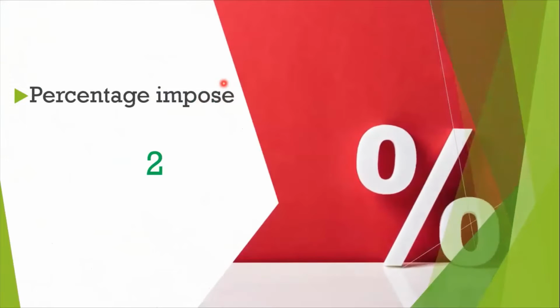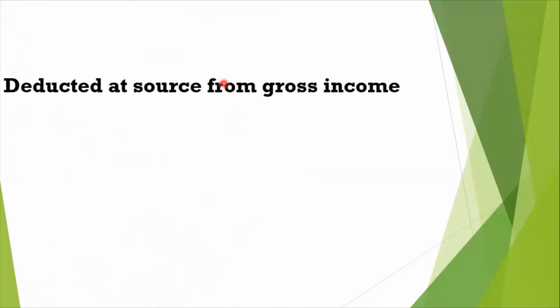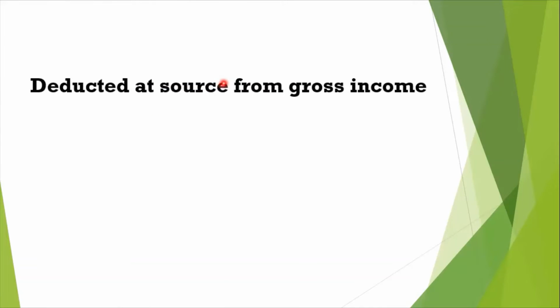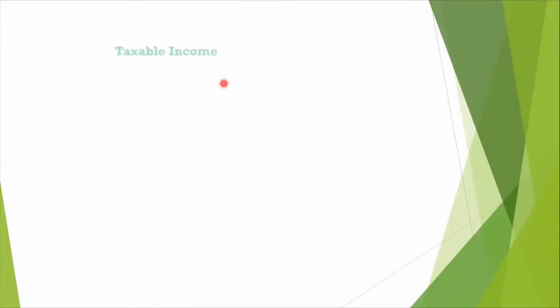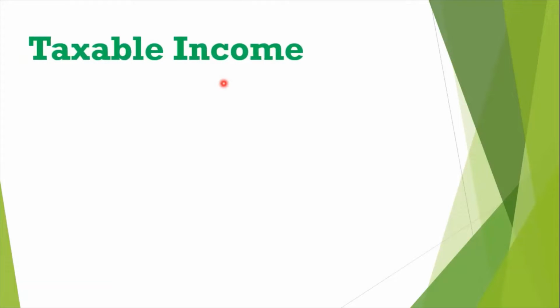But how does it work? How do you calculate? How does the calculation work? This one is deducted at the source. So when you are making your income, it's deducted directly from your gross income. Another part is that we have to look at the incomes that are actually eligible to be taxed with the payroll tax percentage.